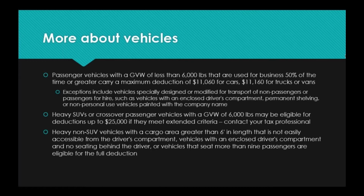Exceptions include vehicles that are specially designed or modified for transport of non-passengers or passengers for hire, such as vehicles with an enclosed driver's compartment. That would be something like a delivery van, a taxi service, not Uber or Lyft. Those are still personal vehicles. The driver compartment is not closed off. So if you think of a traditional taxi, there's usually a partition between the driver and the passenger that makes it qualify as full business use, which is the full deduction.